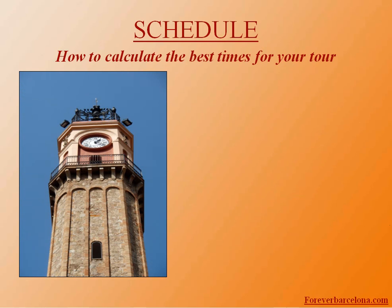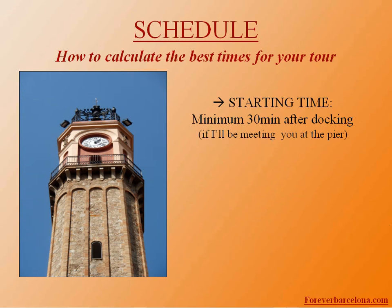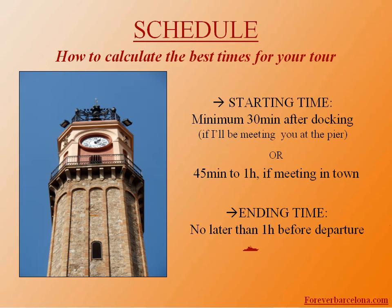What about the schedule? In my experience, the starting time should be at least 30 minutes after docking if we are meeting at the pier. That's how long it takes between docking and the moment when the doors of the ship are open and you're allowed to get out. If we're meeting in town, we'll need a longer time, 45 minutes to 1 hour, because you'll have to be counting on this traveling time to get to where we're meeting. The ending time should be no later than 1 hour before departure. Think that at the ship they'll give you a limit time to be back, and you don't want to miss the ship.